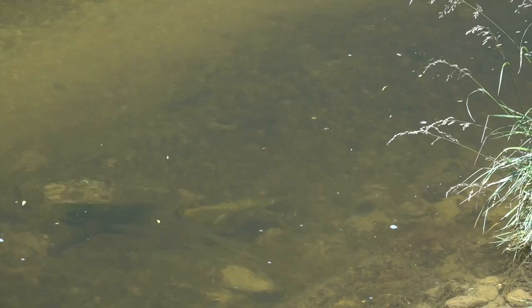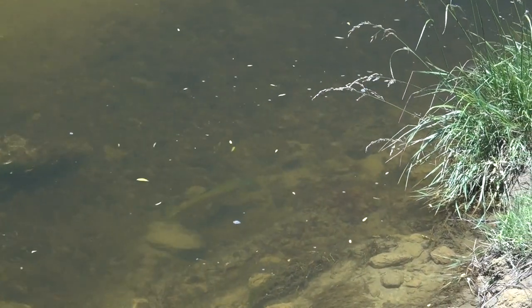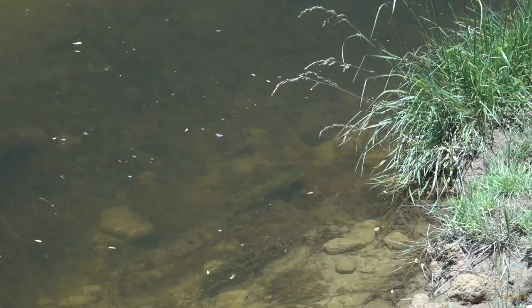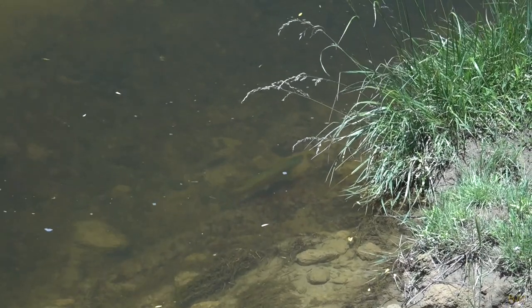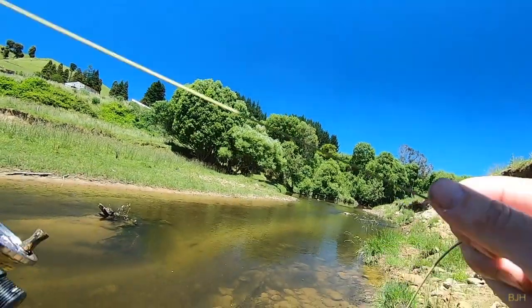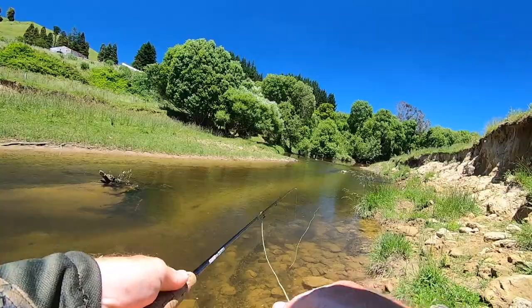Here he goes. The fish still had my fly stuck in its gob. What we couldn't believe was the fact that it was still feeding. So I cast again, making sure to avoid landing my fly in that grass above where that fish was sitting. I don't want to land it in that grass. That will do nicely.